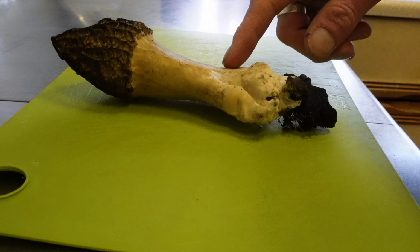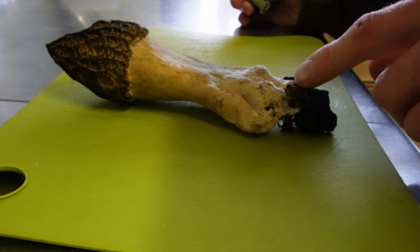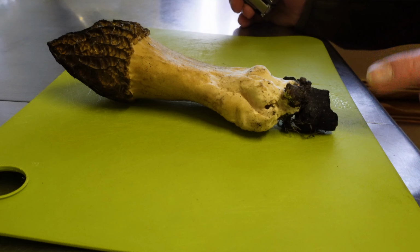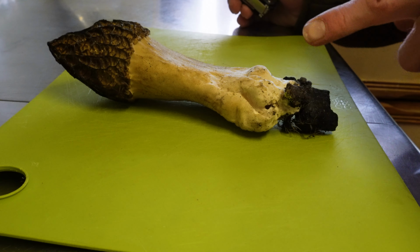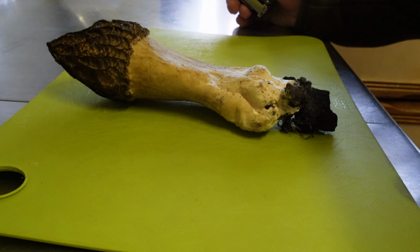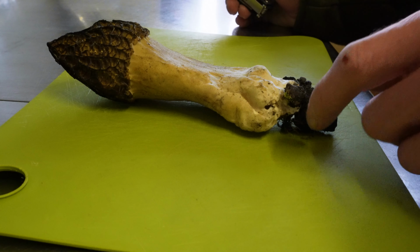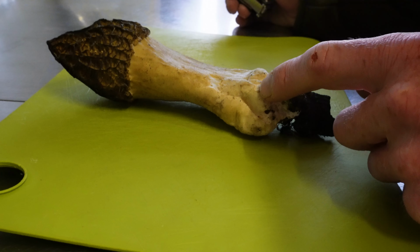So I've got the morel here on a chopping board, and you can see it's still connected to the root here on the lump of charcoal, which is quite amazing that it's surviving and has grown that well off of that small of a bit of nutrient base. There was a little bit of moss and soil around it as well, but nevertheless it's really incredible to see, and I want to try and keep that root section.